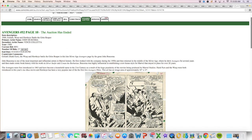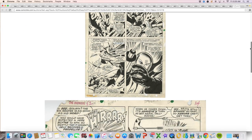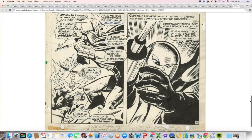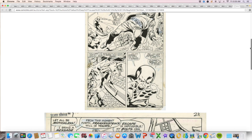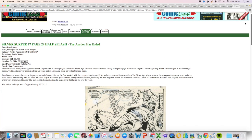Next, we have a great looking John Buscema page. Under $1,000. Is it cheap? I don't know. There was a whole bunch of Buscema pages, but I clicked on this one. It's 1,000, but as with original art, when you're dealing with specific artists like Buscema, most likely Silver Surfer is going to be his most prized pages, as in this page, almost 9,000.